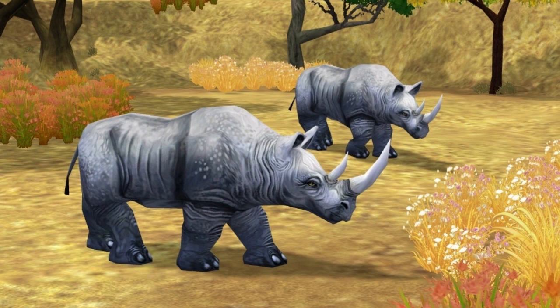Used to make dagger handles in Yemen and medicines and aphrodisiacs in East Asia, a single rhino horn can bring thousands of dollars on the black market. Consequently, the black rhinoceros and its close relative, the white rhinoceros, have been hunted nearly to extinction.